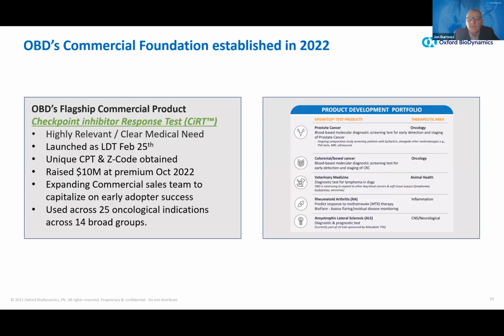So I'm going to start wrapping up now by just recapping our commercial product, the checkpoint inhibitor response test, has very good early adopter success. And we're continuing to push on that for growth in 2023. Our product development portfolio is very healthy and bodes well for us in the years to come, and shows that we can work across medicine, even across species in veterinary medicine in dogs.